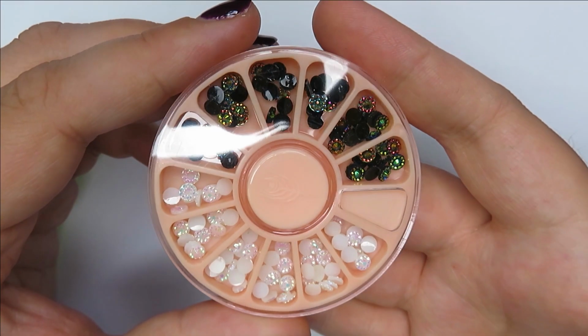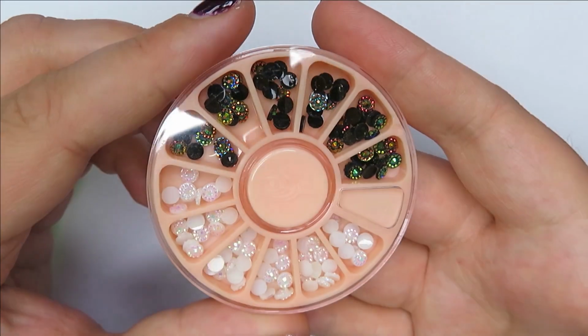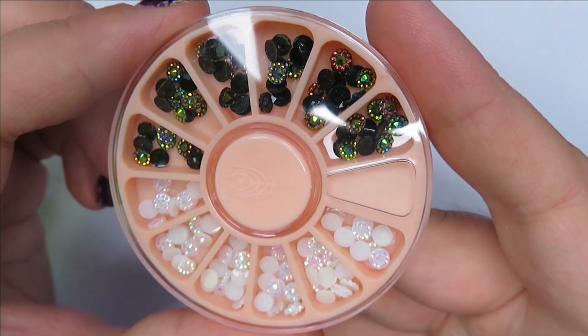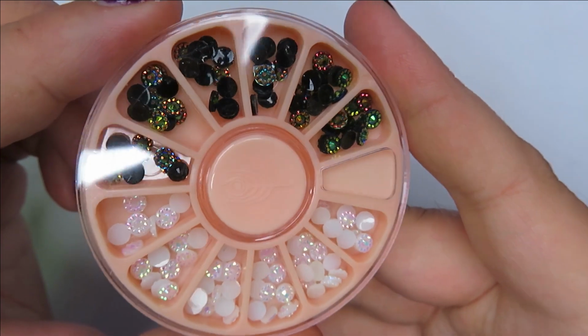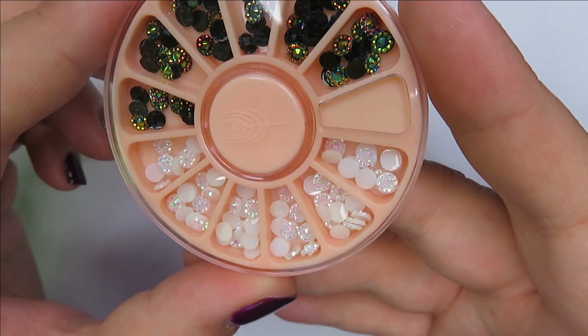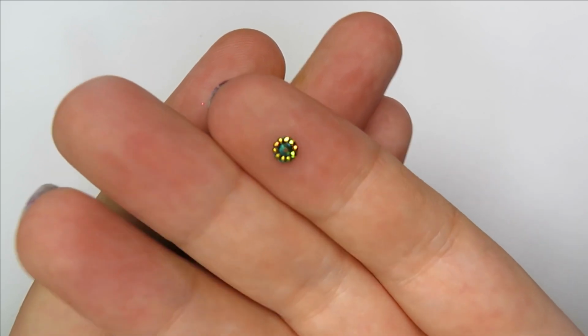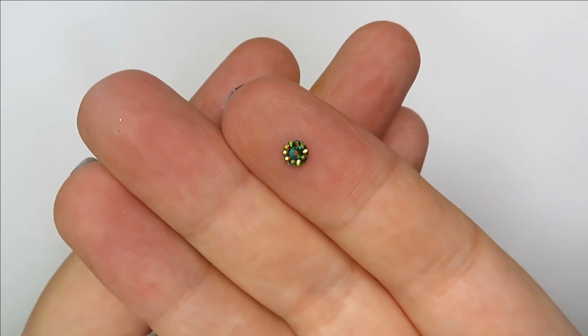And then I've got this gorgeous little wheel of embellishments. They're super pretty. As you can see, you've got some black multi-chrome ones there, and then you've also got some white iridescent ones. It's hard to tell if my camera's focusing properly on that, but that is one of the black ones. And it's super pretty.